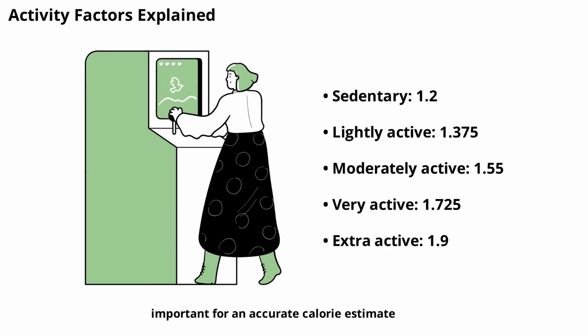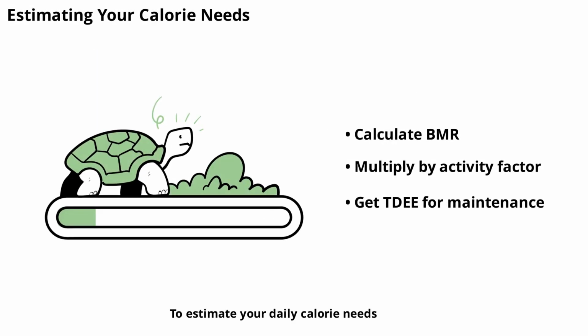Choosing the right activity factor is important for an accurate calorie estimate. To estimate your daily calorie needs, first calculate your BMR using your age, gender, weight, and height. Then, multiply your BMR by your activity factor to get your TDEE. This number represents the calories you need to maintain your current weight. If you want to lose or gain weight, you'll need to adjust this number accordingly.